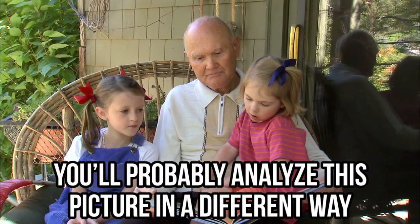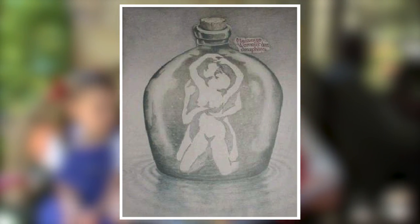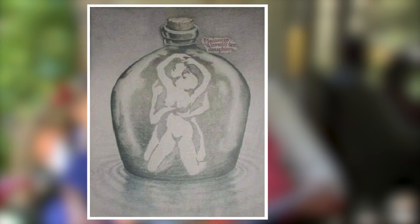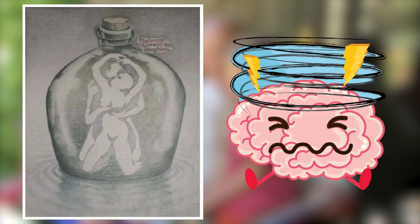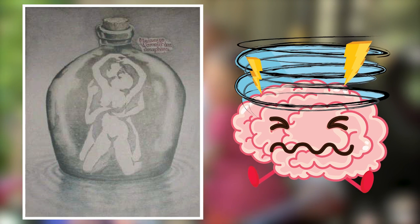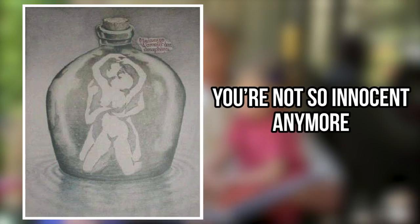10. Depending on your age, you'll probably analyze this picture in a different way. Do you see the lovers in the bottle or dolphins? According to research studies, children are unable to see the two lovers because their brains are unable to process and distinguish the risque image. So they see the image of dolphins instead. If you're unable to see the dolphins at all, it means you're not so innocent anymore, and your mind may be just a tad bit corrupted.